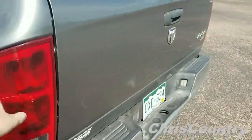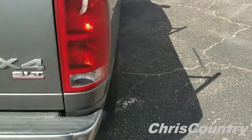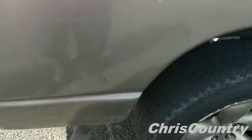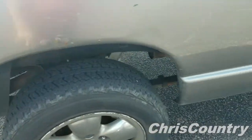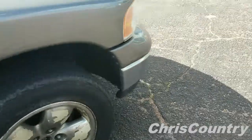You want to look at the condition of your lights, just overall body condition. Is everything there? You want to take a look at the exhaust, that kind of thing. Now, if the truck's been running, don't touch that tailpipe, because those do get hot. But again, you're just wanting to take a general walk around, make mental notes.